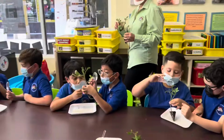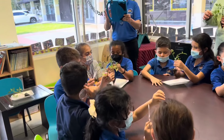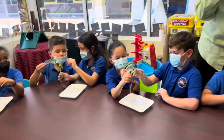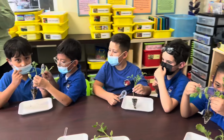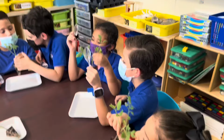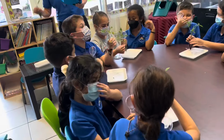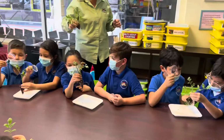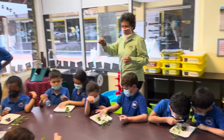Now let's look at the leaves. Go ahead, feel the leaves. Feel how soft the leaves are. They have hair too. And also, I know this is going to be a little hard with your mask, but you could leave your mask on, but smell the leaves. If you are holding your plant, go ahead and put the plant down for a moment. Okay? And everybody look this way.